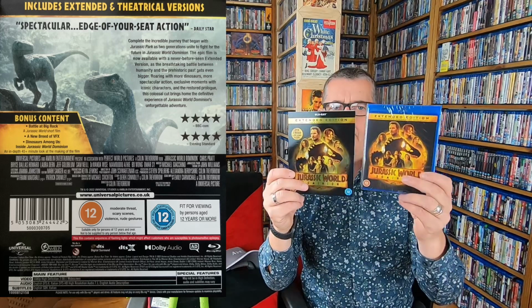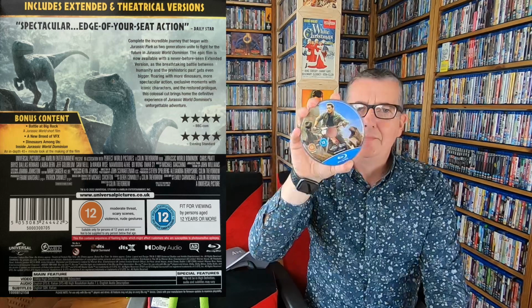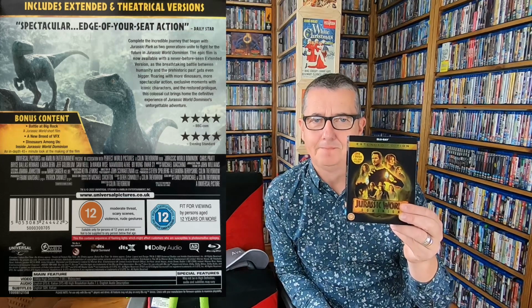So the slip and the cover have exactly the same artwork. There's a pamphlet for Lego, and there is an image on the disc of Chris Pratt being chased by raptors. So that was Jurassic World Dominion.